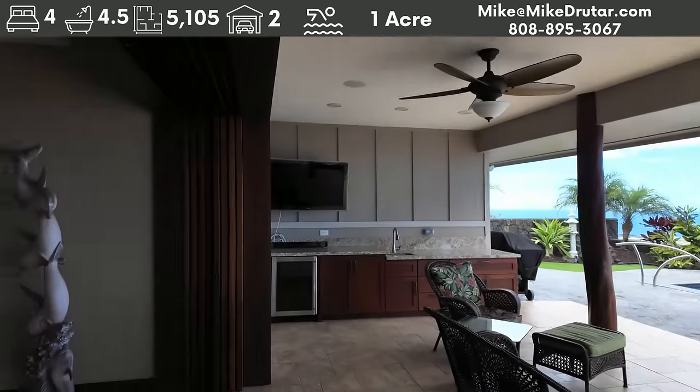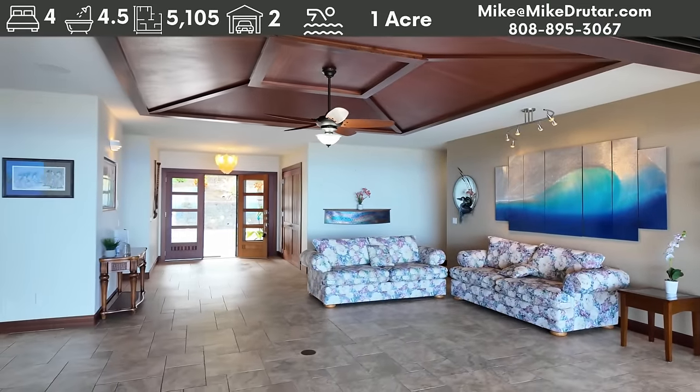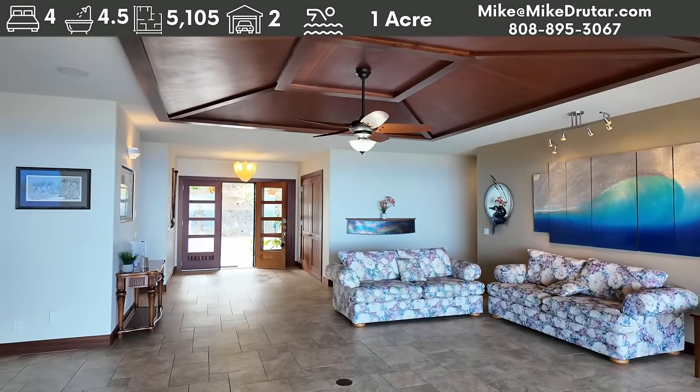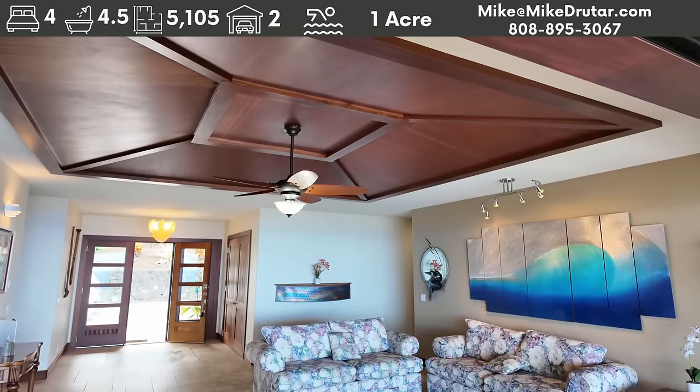So, let's start off. Now that we have the light behind us, checking out the entryway and the great room. So really, really nice woodwork, both on all the doors, and you're gonna see that throughout the home. Also on our ceiling up above, we have a beautiful ceiling treatment in there.